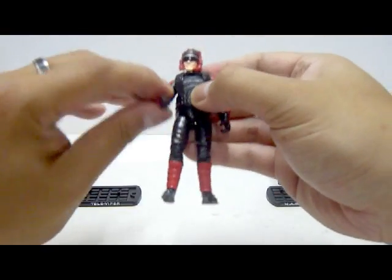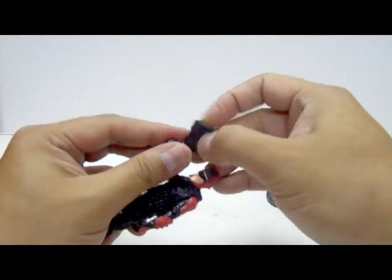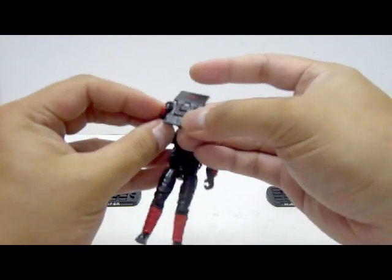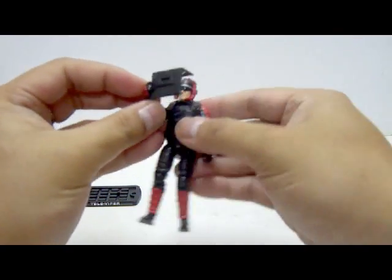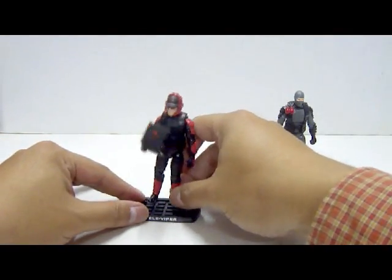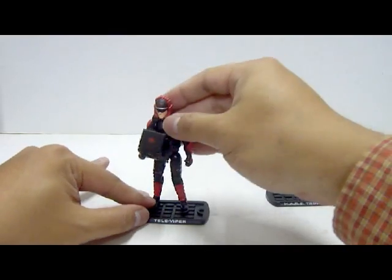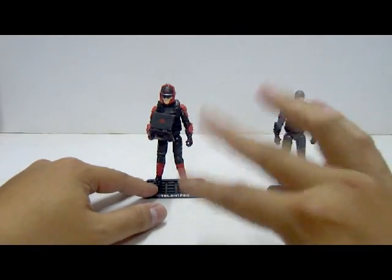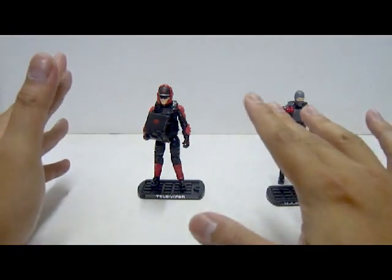Now overall the figure for the M.A.R.S. Trooper is, well, it's actually not bad. I really wish they gave him more accessories, especially on the telecommunication part, because, well, he is a Tele Viper and he needs his telecommunication accessories. But he's actually not bad. I really like the combination of red and black, making him look like an elite Tele Viper there.